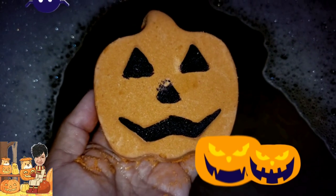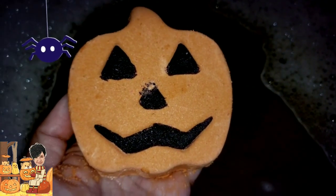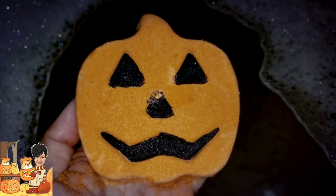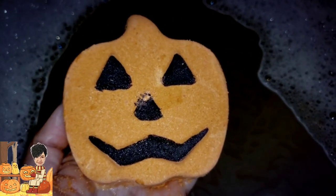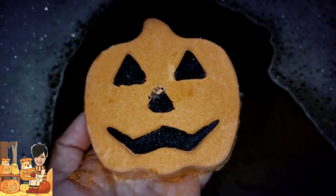My gorgeous peoples. Tonight I have a bath bomb that looks just like a jack-o'-lantern. And this is from Boil & Bubble. And this is a hoard from last year as well. I opened up a box and I'm like, oh my gosh, all these Halloween bath bombs.